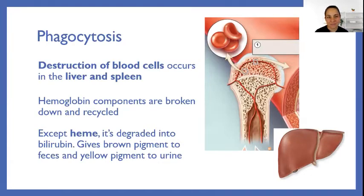That brings us to the end of the line for the red blood cells. They only lasted 120 days. When it's time for that red blood cell to be retired, it's called phagocytosis, the destruction of blood cells that occurs in the liver and the spleen. The components of our hemoglobin, we want to conserve and recycle those to use again. Except for the heme. The heme is degraded into bilirubin, which is removed from the body using our feces and our urine. It actually gives it the brown and yellow color that you see. That's all degraded old parts of red blood cells.